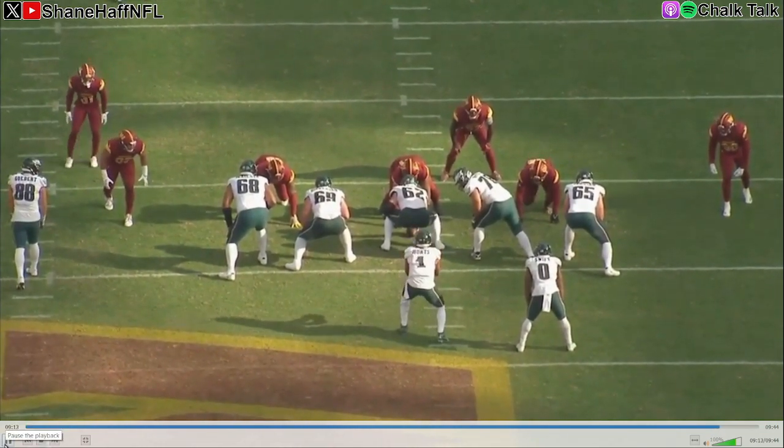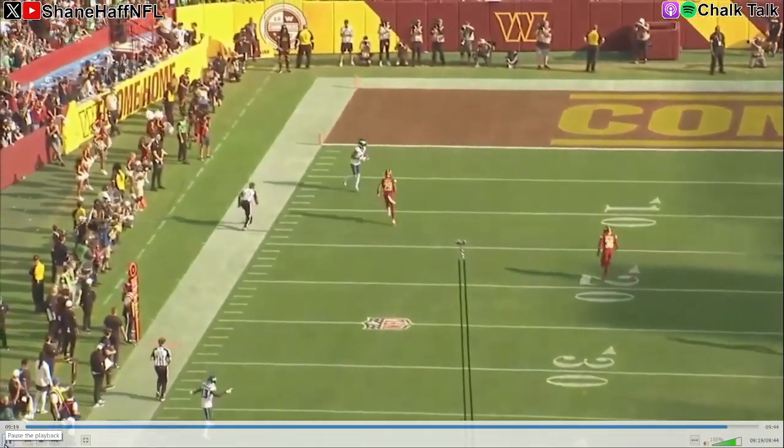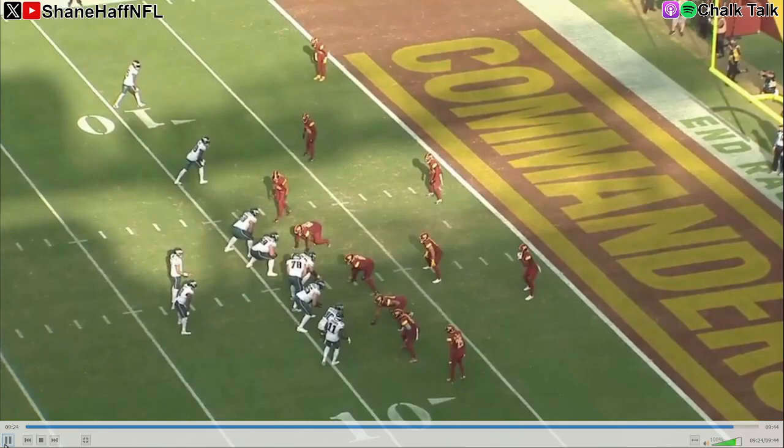Here it is from the back view. You can just see, like, Hurts' eyes got to light up right here. He scans to the backside. There's pressure in his face. Like, how is Devonta Smith there? I don't know. Just throw it. Easy pitch and catch there.